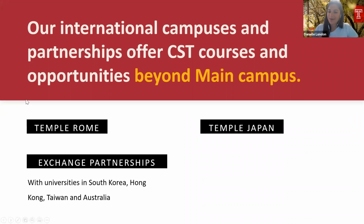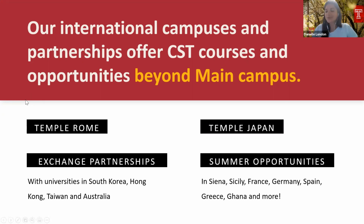So excitingly, hopefully we'll be able to study abroad again soon. I'm wondering if any of you are interested in studying abroad, but Temple has 2 campuses that are in Rome and Japan. So they're full Temple campuses. The tuition's exactly the same. The courses are Temple courses, and you can go and study abroad there for a semester or just over your summer or winter break. It's a great way to get experience, to travel, see the world, and earn college credits.